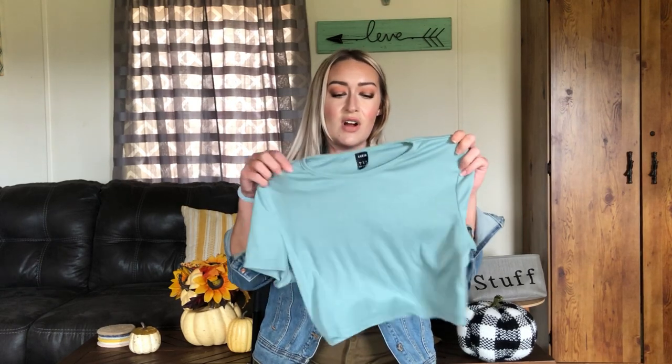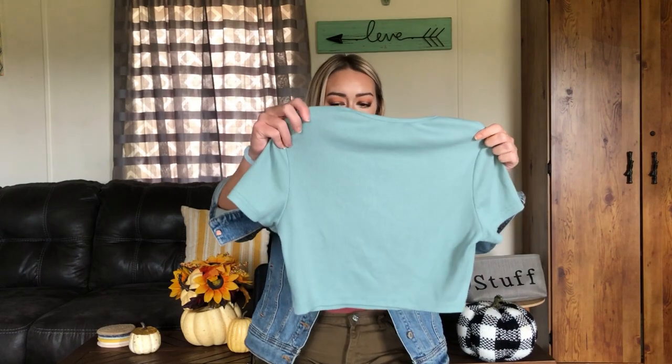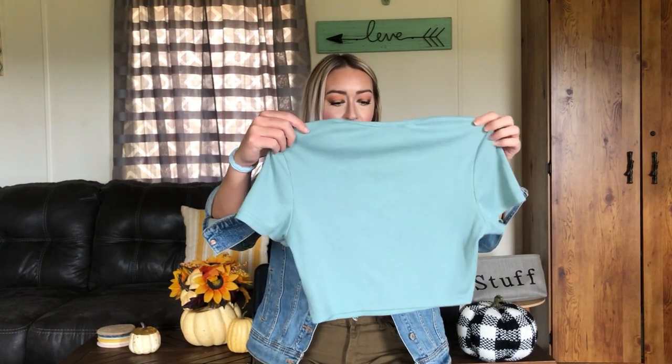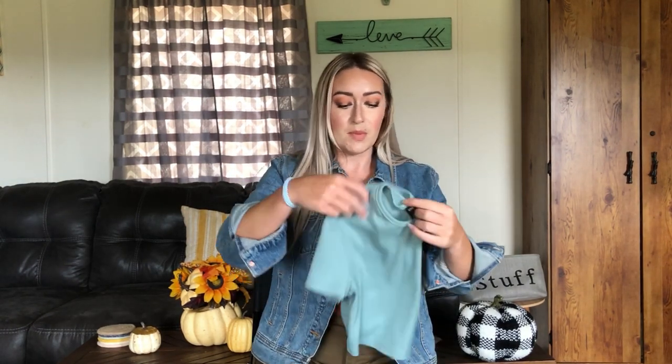This shirt was $5. It's called the Shein Buttoned Rib Nipped Crop Tee. I don't know why it's called buttoned. There are no buttons, but it's just a regular rib knit shirt and it's not see-through whatsoever. It's perfectly fine. You do not have to wear a bra or anything underneath of these. You just throw them on, no see-through, very soft, comfortable, and match pretty much anything.